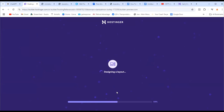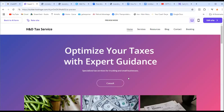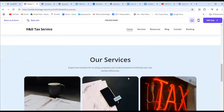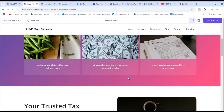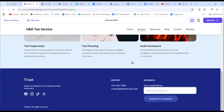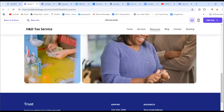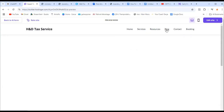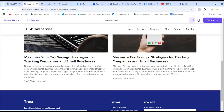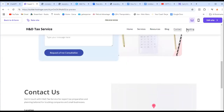Isn't this awesome? Before, believe me, it would take you days to get to a point like that. You see, this is what it generated for me. So we got the home page, the service page with the main service, the resource page, the place where you're going to put your free lead magnet, and a blog. Oh, it even writes you a blog already, because my niche is truck drivers. And the contact and booking.